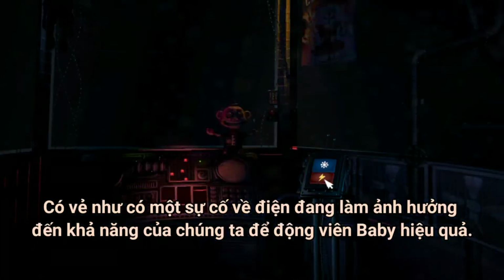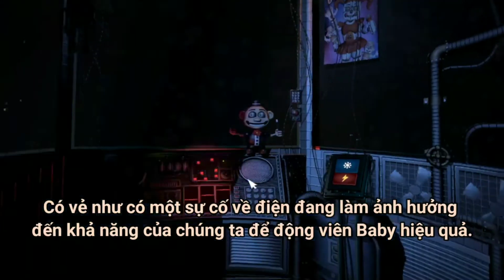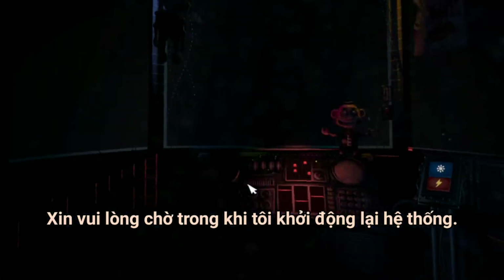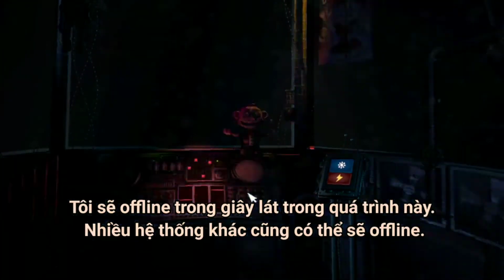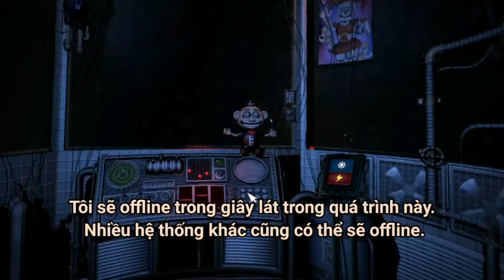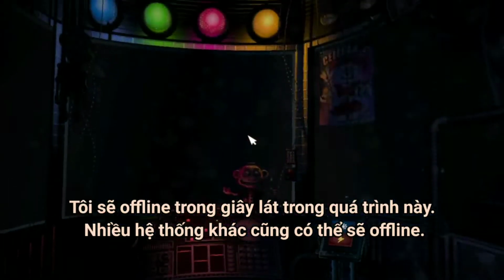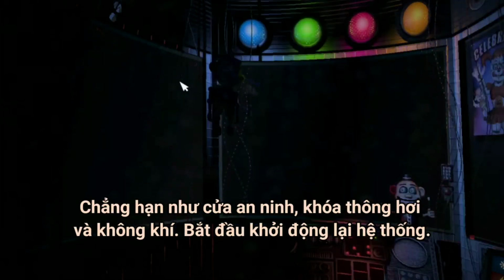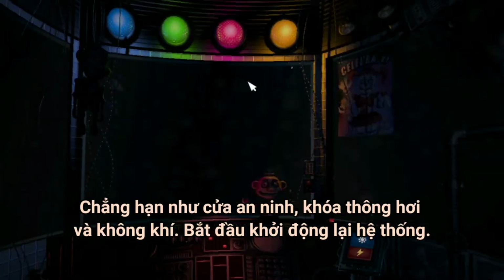There seems to be a power malfunction that is affecting our ability to properly motivate Baby. Please stand by while I reboot the system. I will be offline momentarily during this process. Various other systems may be offline as well, such as security doors, vent locks, and oxygen. Commencing system restart.